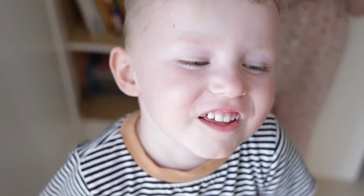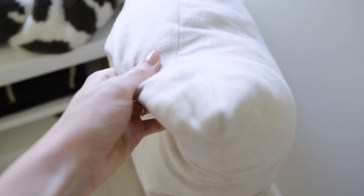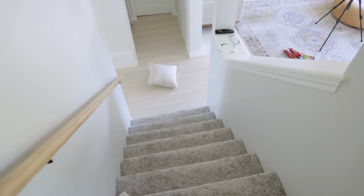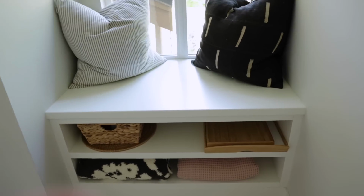Here's my cute children, and then I take you guys upstairs to our little window seat nook. I'm just going to throw this downstairs because I'm going to use it downstairs, reorganize this a little bit, and pretty simple, this is what it looks like. And ta-da! That's all done.